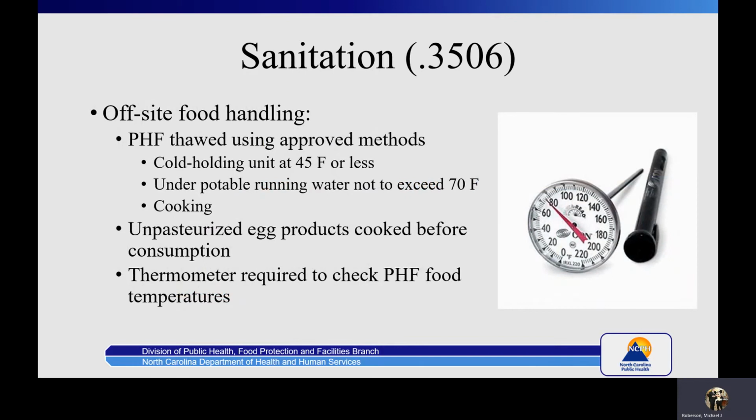Continuing on with off-site food handling, potentially hazardous foods can be thawed using approved methods. Again, they can be in a cold holding unit that's 45 degrees or less. Remember, we're not enforcing food code here. We're enforcing the 3500 rules. So 45 is allowed here. They can thaw under potable running water not to exceed 70 degrees, or they can thaw simply by cooking.